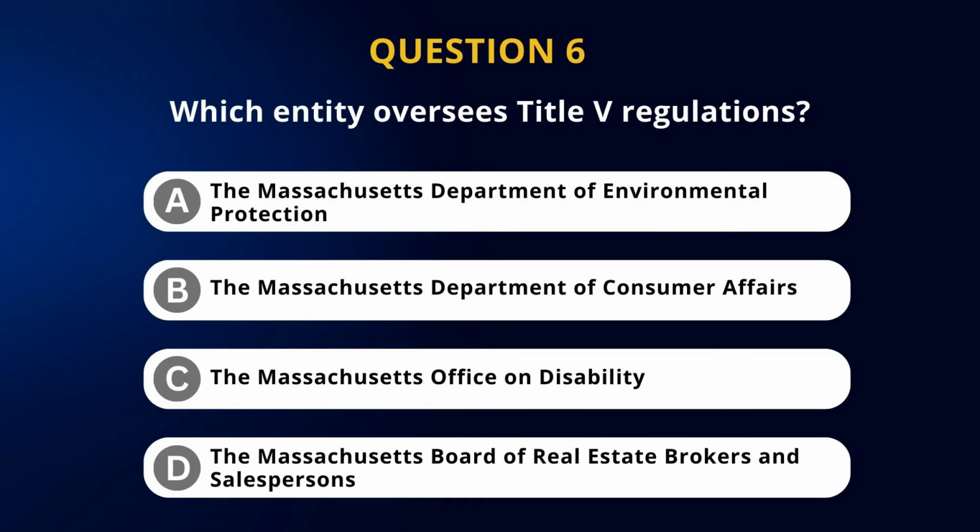Question number 6. Which entity oversees Title V regulations? Letter A, the Massachusetts Department of Environmental Protection. Letter B, the Massachusetts Department of Consumer Affairs. Letter C, the Massachusetts Office on Disability. Letter D, the Massachusetts Board of Real Estate Brokers and Salespersons. Question number 6, which entity oversees Title V regulations?